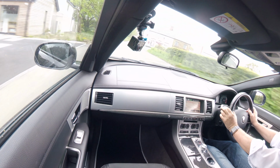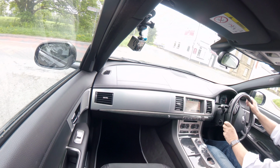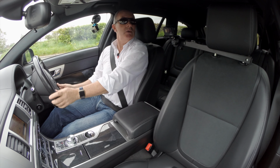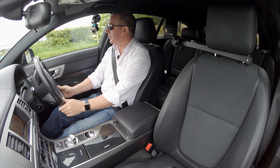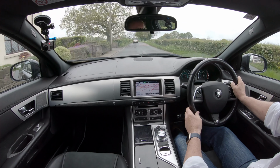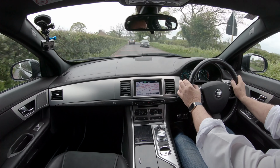I'll show you how to pair your mobile to the Bluetooth. It's quite an easy system. And also how to stream audio through the speakers. How to set the sat nav and how to delete a mobile from the system.